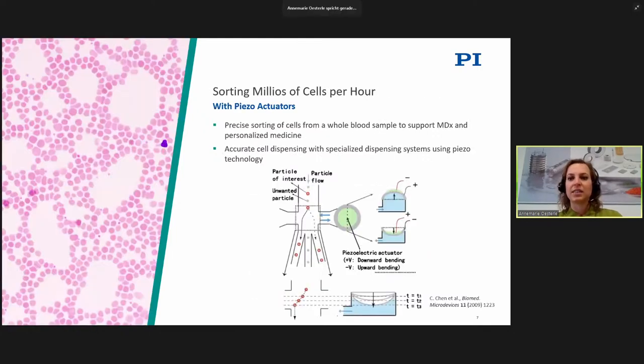But array spotting and droplet dispensing are not the only uses in the field of microfluidics and IVD. Sorting tasks are very challenging when it comes to molecular diagnostics, because a whole blood sample contains different kinds of cells, which can be analyzed and sorted. So cytometry cell sorting is a process which can be enabled by the use of piezo technology. Of course, there are different methods in flow cytometry, using charges to guide cells to different sorting channels. But I want to show here how this can be done by actuation and by the manipulation of cells in these microfluidic channels.